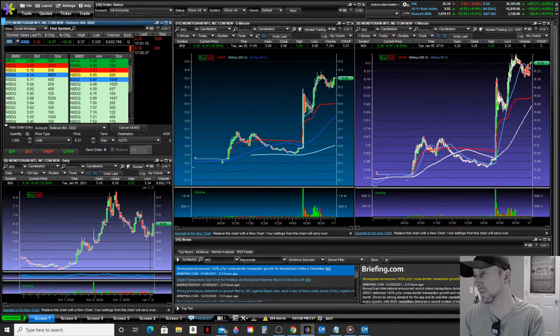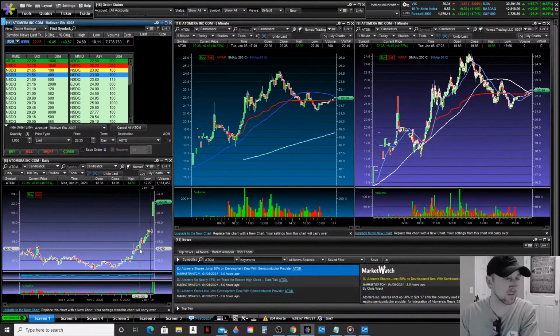Was there new news? Let's see. Shares jumped 50% on development deal with semiconductor provider Atom. So it has news of a development deal with a semiconductor company. That's pretty good news. I don't know how solid that is or how fluffy it is, we'll just have to see. But it's pretty good news and a pretty big move today, finally opening up. And it's up with nothing but clear blue sky above it.